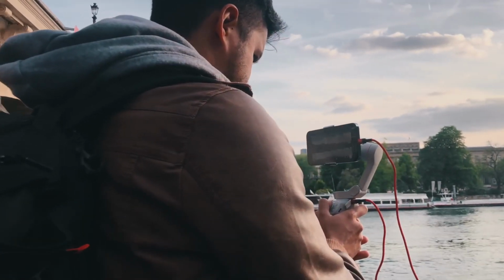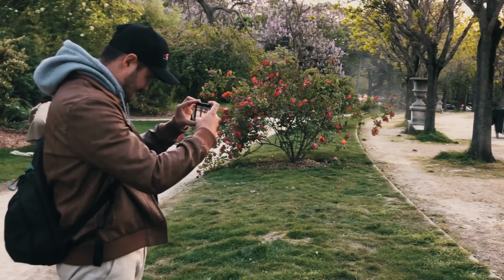And during my trip to Paris, I always ended up charging my phone because shooting in Filmic Pro does use up a lot of battery. And if I want to go handheld, I can quickly detach the phone from the gimbal, so I can simply turn it off, fold it back, take it off. That simple.